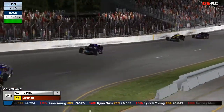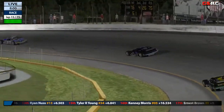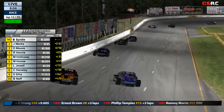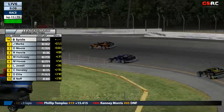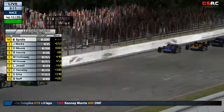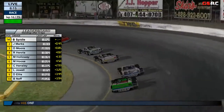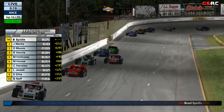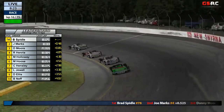Out in front, and that white car, is Brad Speidel. Now running in second position is Joe Marks in the number 4 car, followed by Donnie Moore in the 26 car. Again, another white car is car number 75 of Ronald Henry, and Michael Holloway in that car number 31 running in 5th position. In 6th position is that yellow car. That's going to be easy. He's the only guy in a yellow car out there tonight, and that is Matt Hoos.